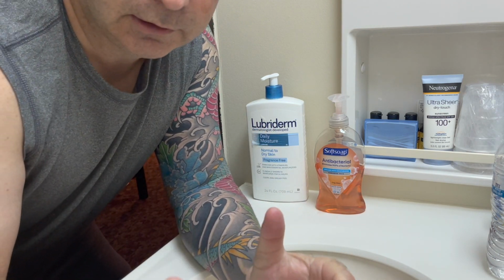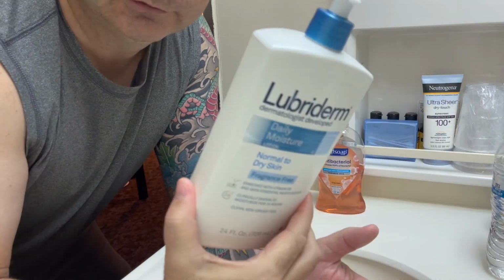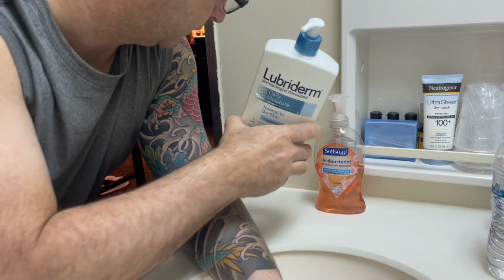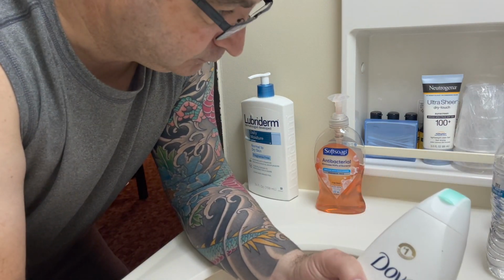In my routine, so I lubricate it. Instead of washing it, I just lubricate it twice a day, once in the morning, once at night, a couple of nights going to bed. That's on week 3. Another thing, so taking a shower.